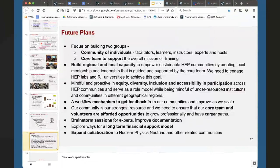We also continue to plan to have brainstorm sessions for experts so that they can improve the material and also, of course, improve documentation, which is always a continuous process. Last but not least, and actually this very important thing, is to have a long-term financial support model because we need some minimal funding for virtual training also. And of course, in-person training requires more funding. So some sort of model of financial support is needed, which has been so far supported by IRIS-HEP and FirstHEP NSF grants. And of course, with some support from CERN also.